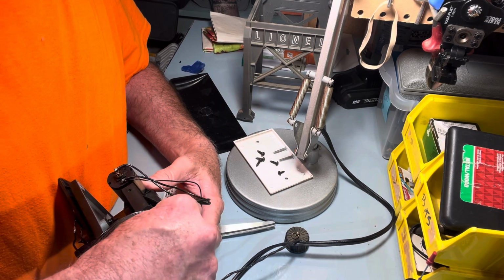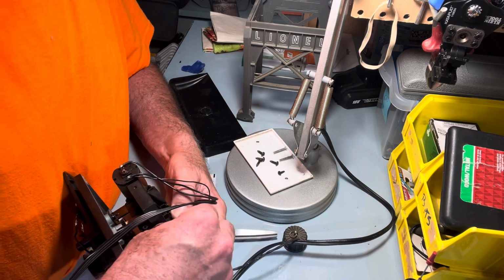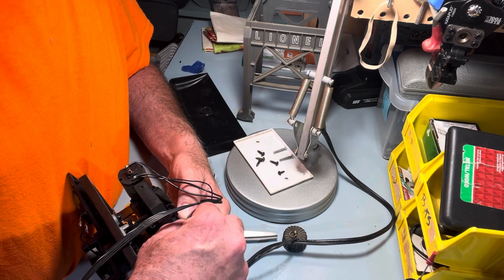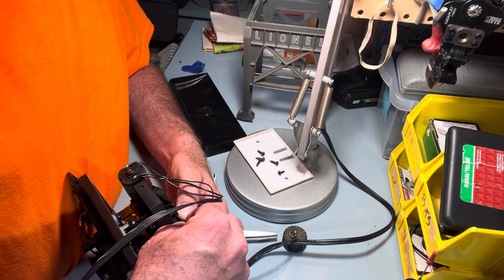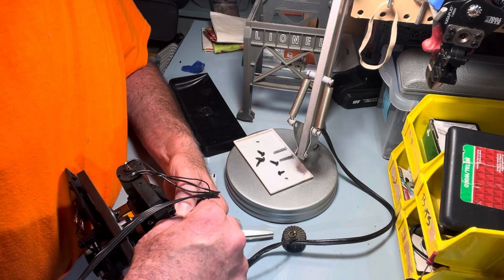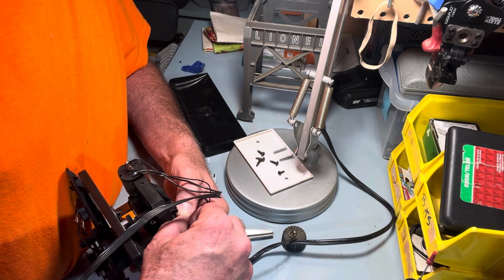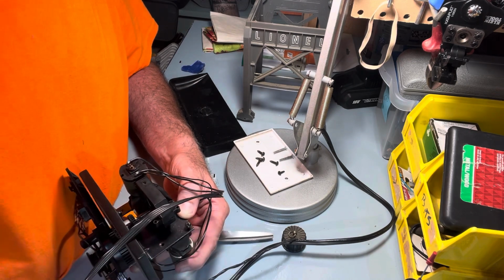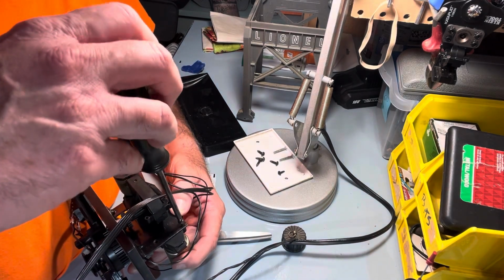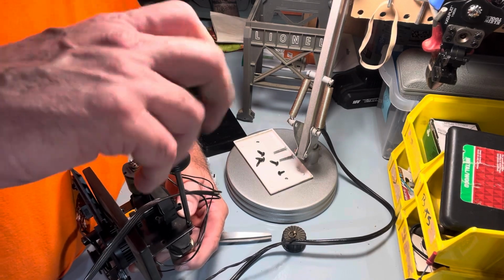You know, as we get older, it's harder and harder to do these little simple things. We get our shaky hands. You don't want it to go into where it's gonna start stripping. I think we got it. And are we there? Almost. Let's see. There we go, nice and smooth, going in.